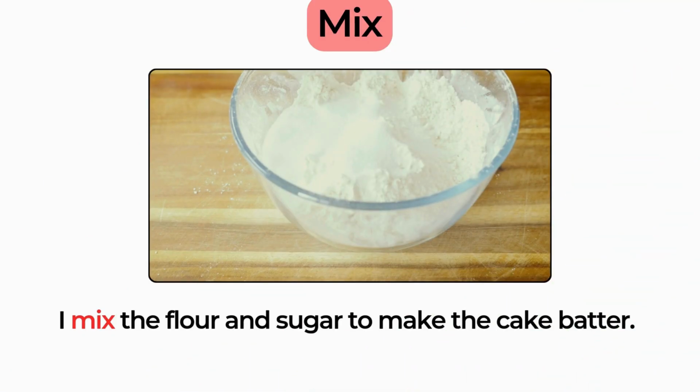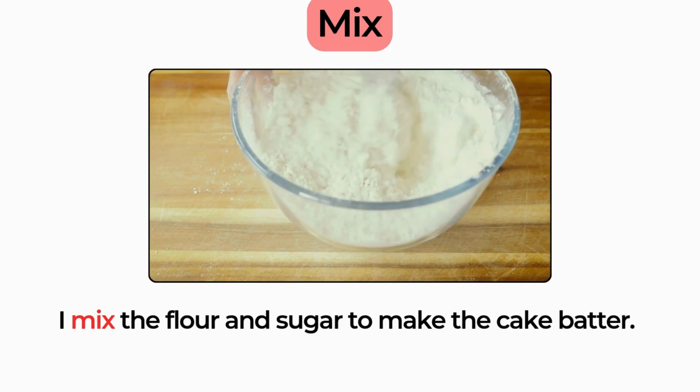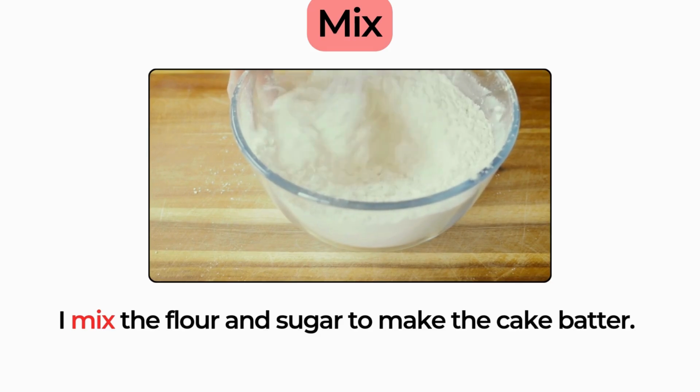I mix the flour and sugar to make the cake batter.